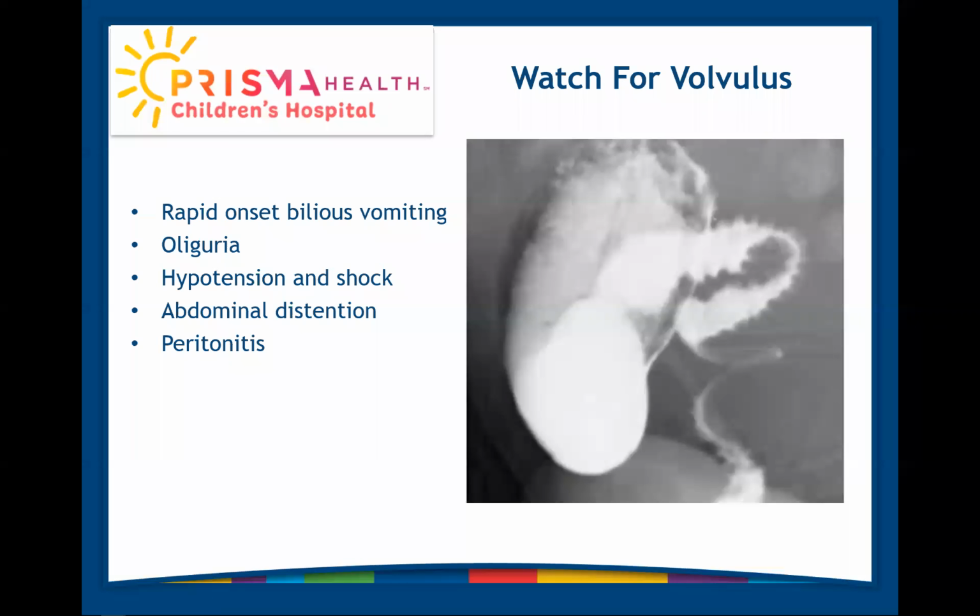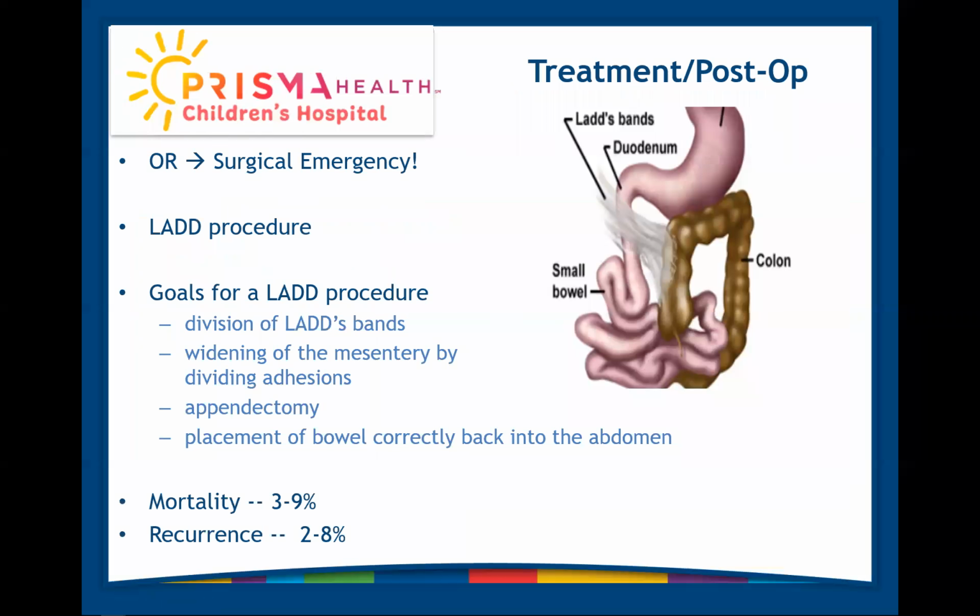So this will progress pretty rapidly. You'll get hypotension, decreased urine output, abdominal distension, peritoneal belly. This kid needs to go to, if you ever see a picture like this where it swirls, that is an immediate consult. And that is a you come in and operate right away. You don't sit on it.